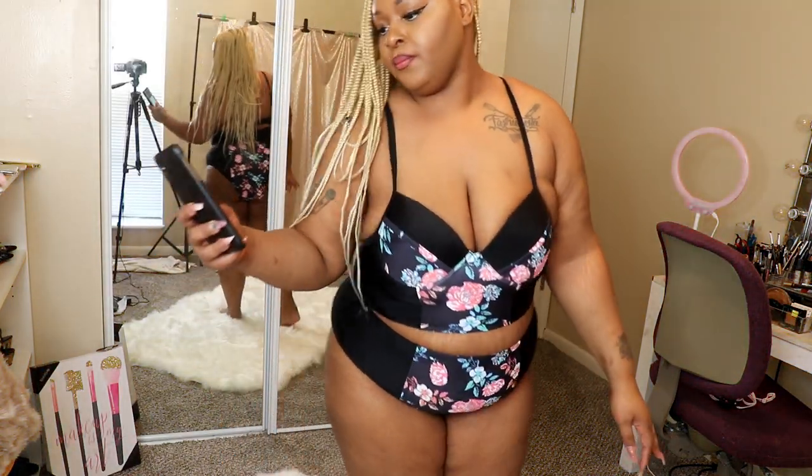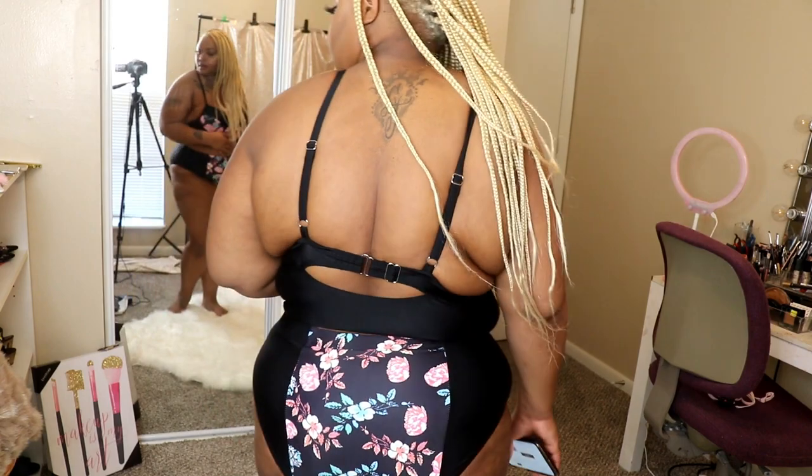And this is the Floral Bustier High Waist Bikini Set. It is $20.87. And it comes in medium, large, extra large, and 2X. I got the 2X. And basically it's black, but it has the floral print in the middle of the top of the bustier and in the middle of the bikini bottom. And the rest is black, which I love. And this is the back of it.